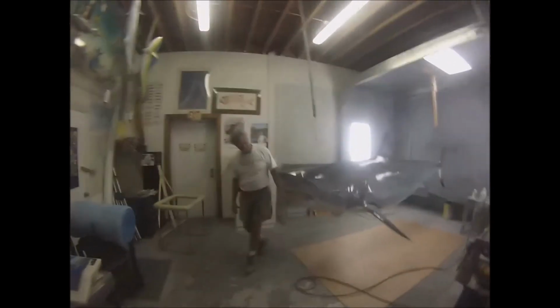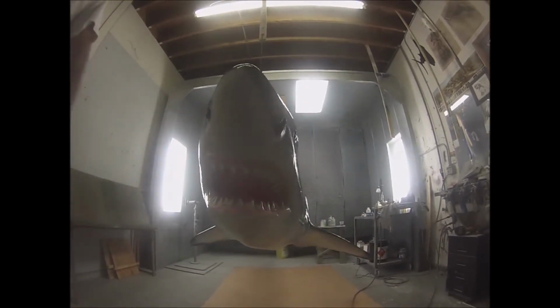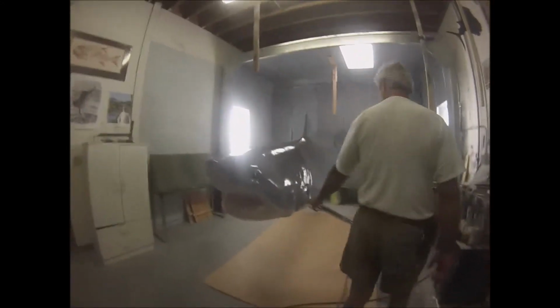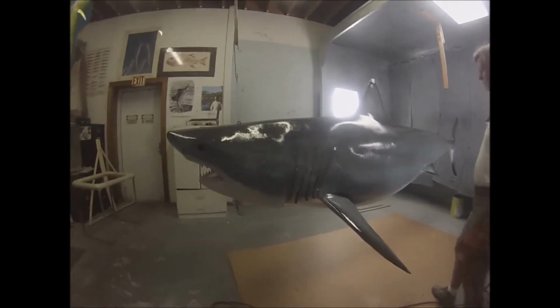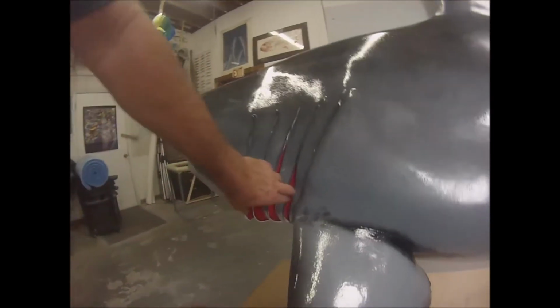It's kind of interesting to see. You can see all the teeth. We hand place every single tooth, and we try to do some really nice detail work. You can see nostrils and eyes and the way they're rotated and the gills that are open. We put a bunch of energy into the gills themselves. It's a really beautiful shark. They are just beautiful fish. Oh yeah, look at that.